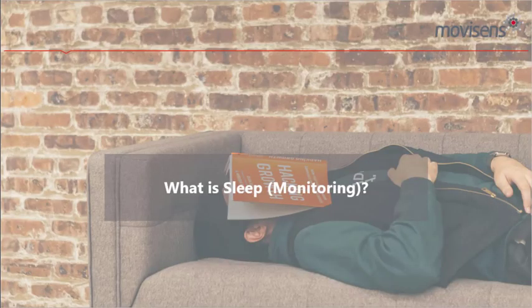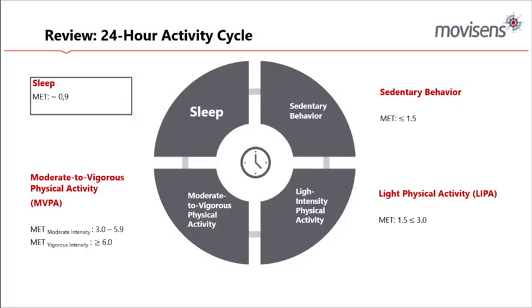So, sleep monitoring. So, monitoring sleep in an ambulatory setting. This is me at work, obviously. Now, recently we did a webinar which I'd invite everyone to go and have a look at, which was about the 24-hour activity cycle.